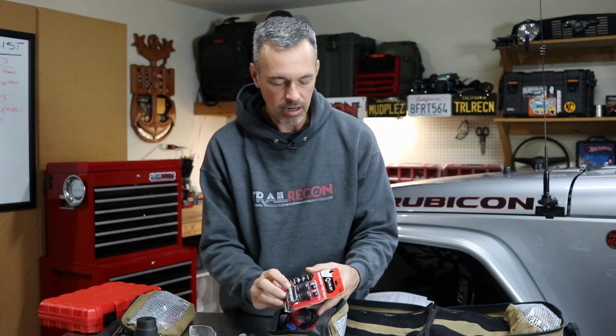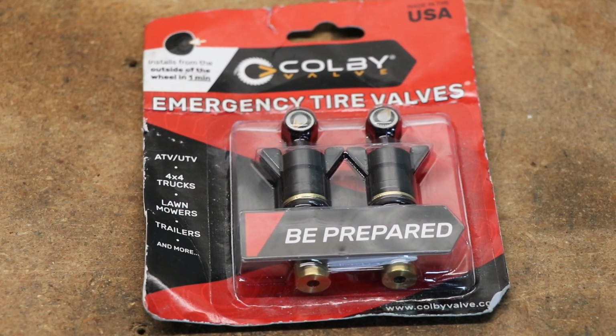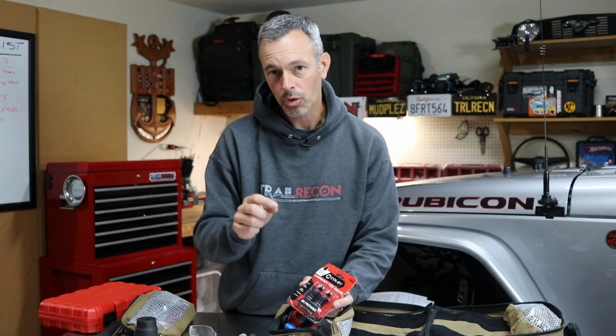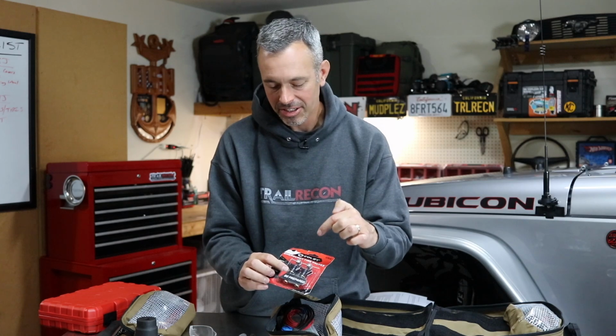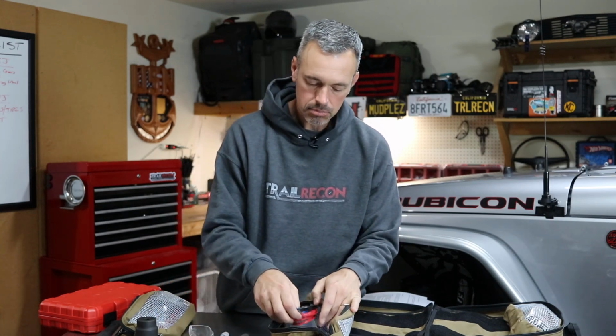These right here are some Colby emergency tire valves. And I can tell you, after a trip that we took where somebody broke a tire valve, being able to replace a tire valve right there on the trail instead of having to swap a tire when it's raining and muddy and cold can really be very nice. These are really easy to use and they're very cheap, and so that's why I carry those in there.